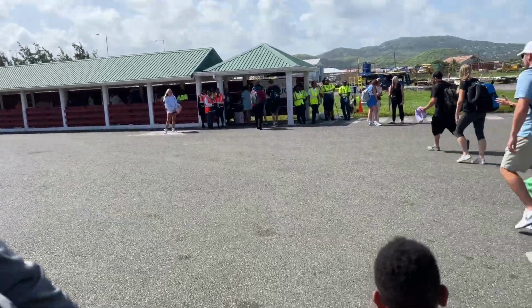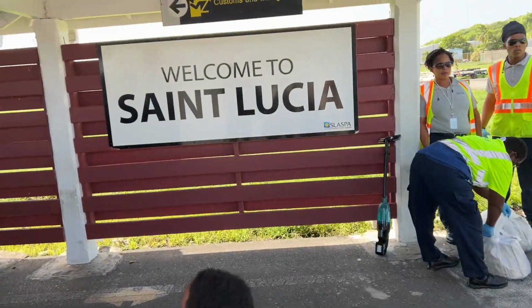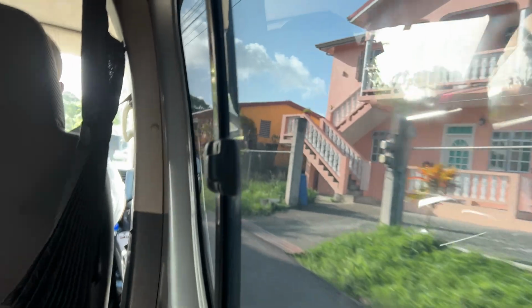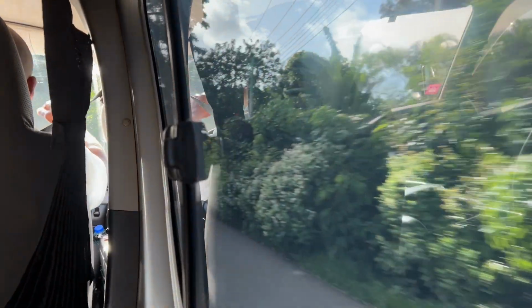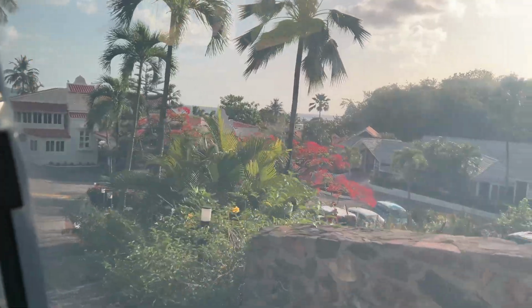After deboarding the plane, there was a little bit of a walk to get into the airport where we went through customs and had everything checked and then got our bags. Once going through all of that, we were able to connect with our transfer just outside, which was pretty easy. And then it was about a 90-minute drive until we arrived at the beautiful Windjammer Landing Resort.